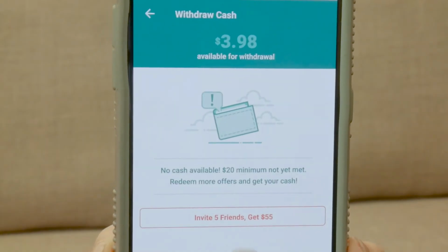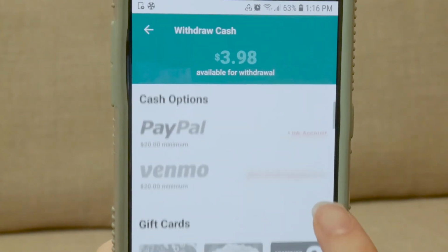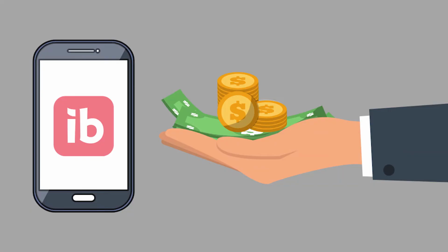Step 5. Cash out. Ready to get paid? You can cash out via PayPal, Venmo, or a gift card once you've earned $20 in the app. But there are more ways to earn cash back from Ibotta.